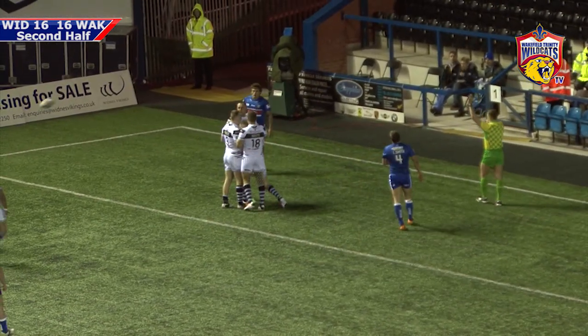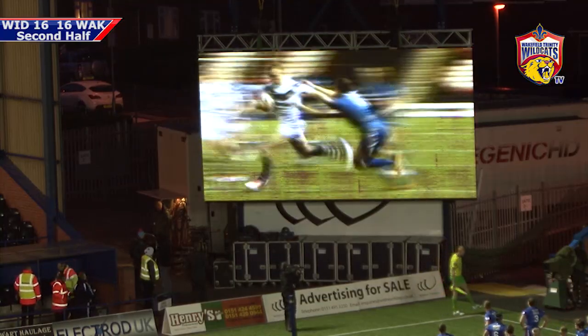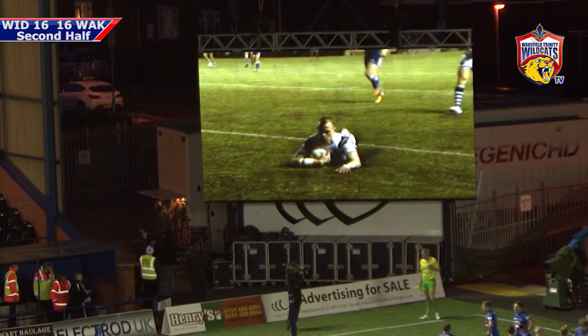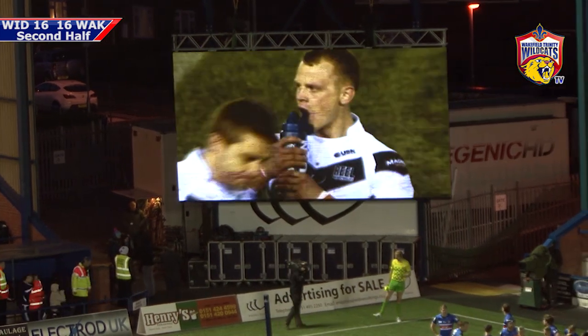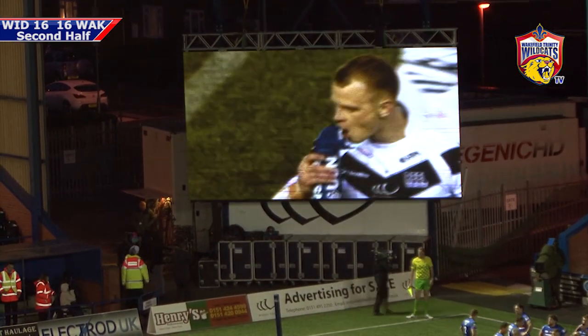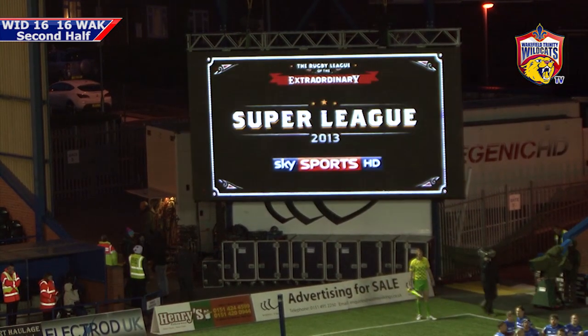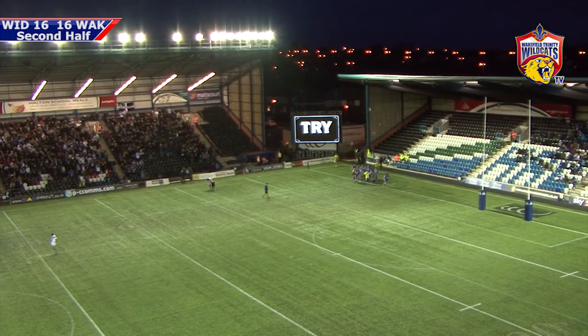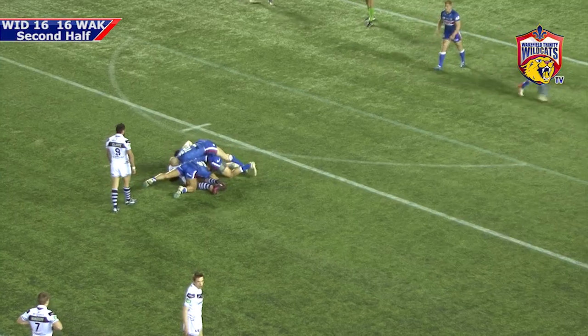Referee wants to have a look at it, and when it's not about Kevin Brown, was off to the races, and that will be 4 points for the home side, no question about that. Great work from Patrick Arvan to keep the ball alive, and the 4 points are on the board for Widnes.